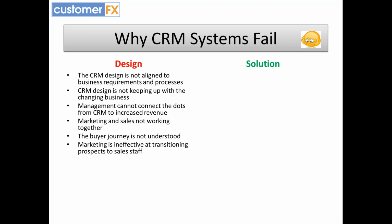The other thing we run into is marketing is ineffective at transitioning prospects to sales. This would be an example of a marketing company maybe using MailChimp or Constant Contact or something like that, and they have their own database of prospects and leads. And they are sending out valuable content. Maybe they've got some landing pages floating around out there driving people to your website. But sales doesn't have any idea of what is going on, nor are they the benefactor of all of these efforts that marketing is making, because marketing doesn't know how to effectively transition warm leads over to the sales department.